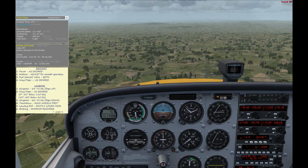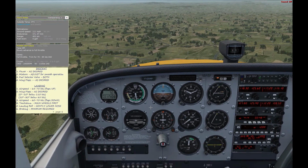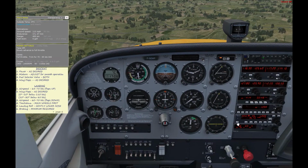So yeah, we've just got about 1,000 feet to go now. And I think actually what I'm going to do is I'm going to disable the autopilot now.